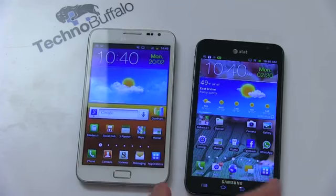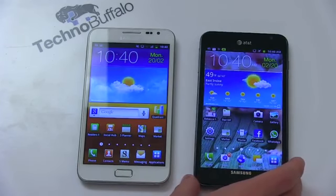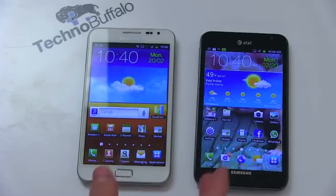All right, so both are running Samsung's proprietary version of Android, TouchWiz. They're running the same version of Android, Gingerbread. But things are a little bit different here. One of the features that I use the most on TouchWiz, and you can say what you want about TouchWiz, whether you like it or dislike it, but they do come stock on the phones, is this little pull down.